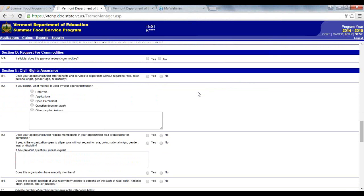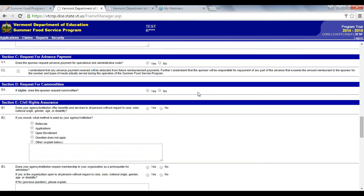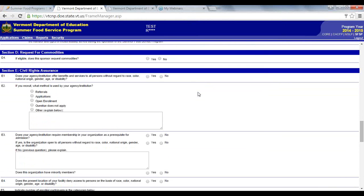So you also need to send me an email, Nancy, if you want either of those, C1 or D1. Right. And so the request for commodities, especially for schools, we encourage folks to go ahead and say yes, they would request commodities, because that feeds into your yearly count for USDA commodities, as I understand it. So if you just click yes, then you're able to tap into that 1.5 cents per meal that you receive through the Summer Food Service Program.